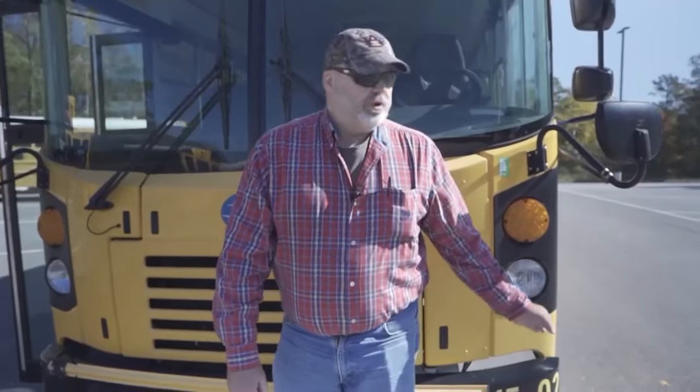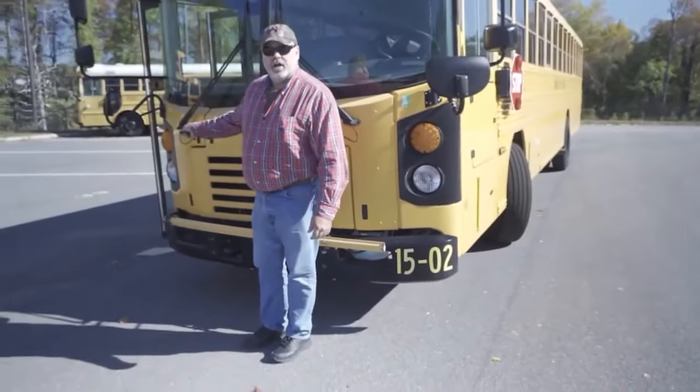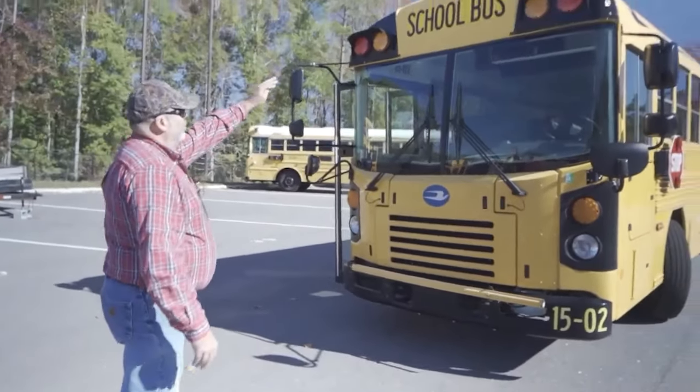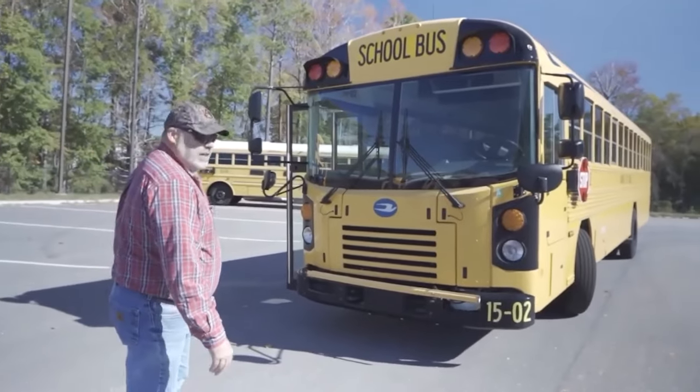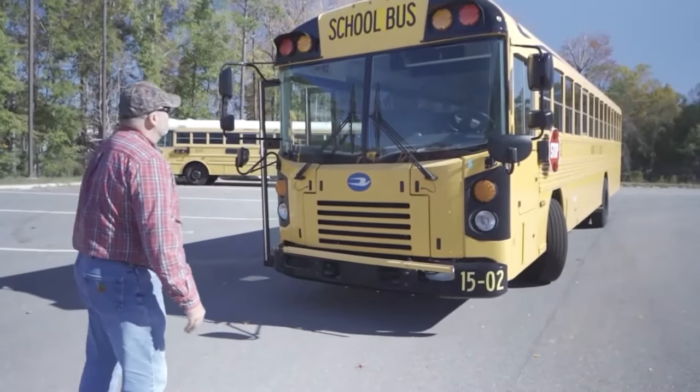Hello, I'm Lewis Setzer. Today I'm gonna perform a pre-trip on a transit school bus. First thing, if you'll notice, I have my wheels turned so I can see all the components up under the bus, as well as my key in hand and my wheels are chalked. To start the pre-trip, I'm gonna take an overall overview of the bus to make sure it's not tilted or leaning, which would indicate a flat tire or perhaps a broken leaf spring.